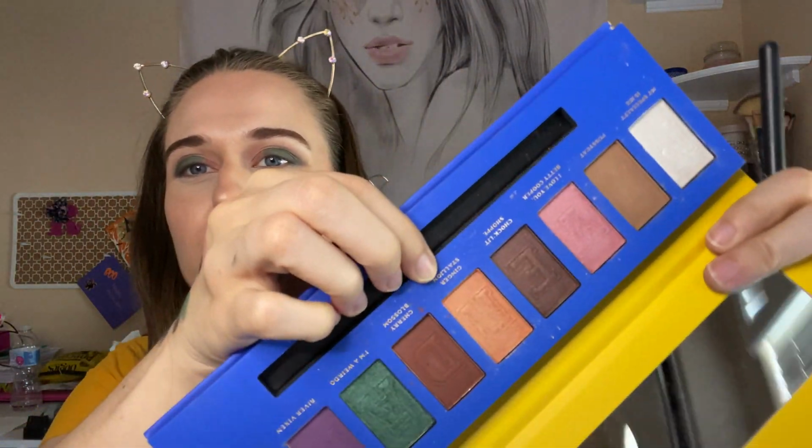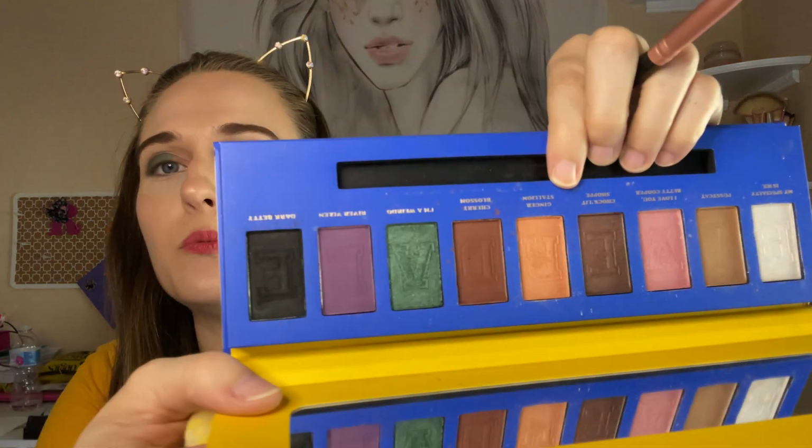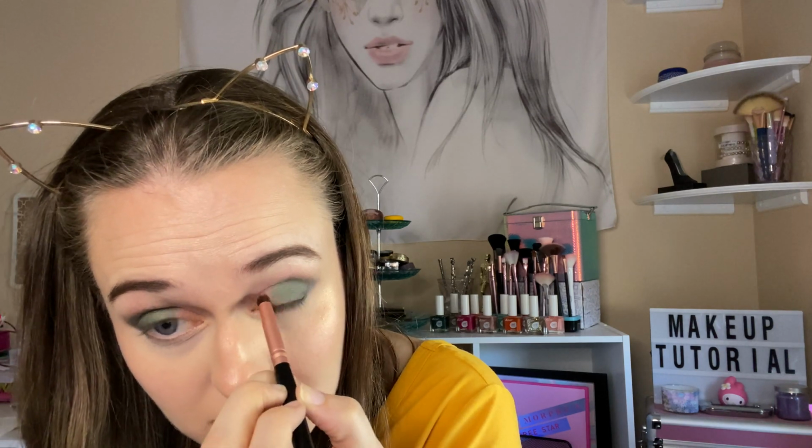So yeah, that's what it's looking like. It's an orangey gold shade. It's called Ginger Stallion. I like how the Riverdale words are imprinted, but they do wipe away once you use it. Just going in the inner portion of the eyelid. Just going in like that. It's really light.